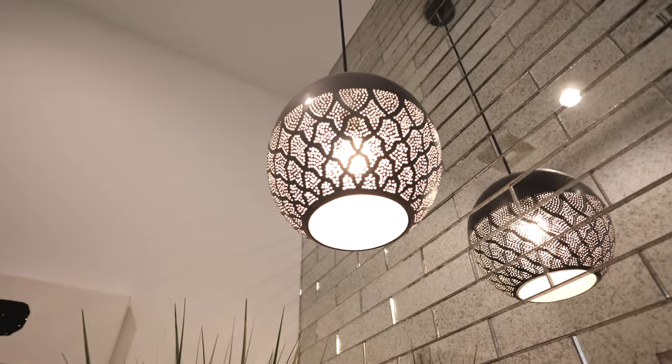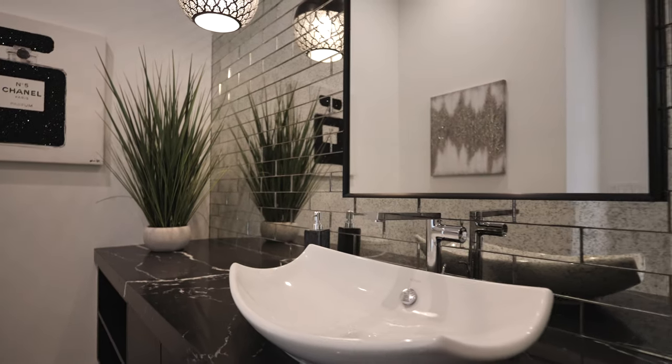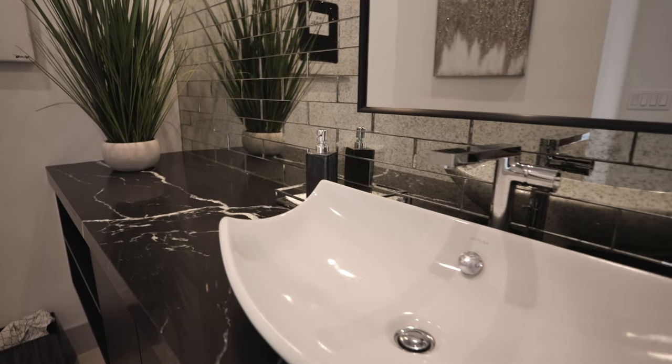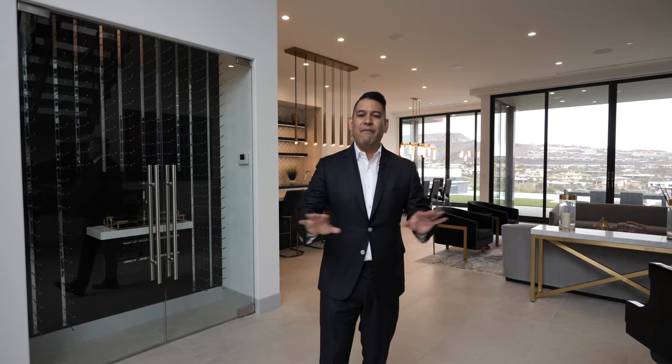But I'm going to get into the bathrooms. I know, bathrooms. The bathrooms here are exquisite. As you can see, from top to bottom, every single bathroom in the home is designed differently, and I do love that. If you're looking to design a home, that's a simple way you can do that, by changing every single bathroom in your home to have a different feel and a different touch, and I love that.